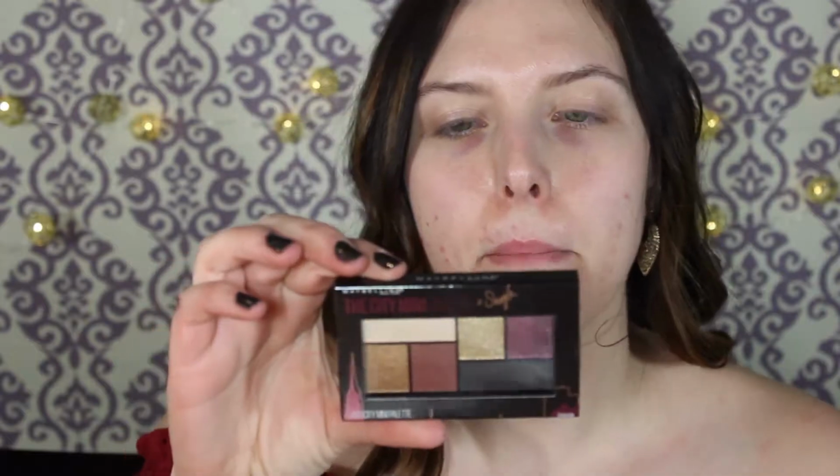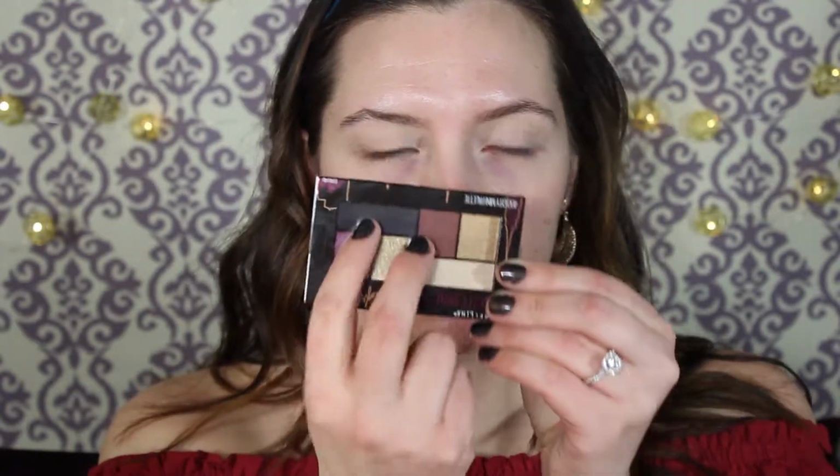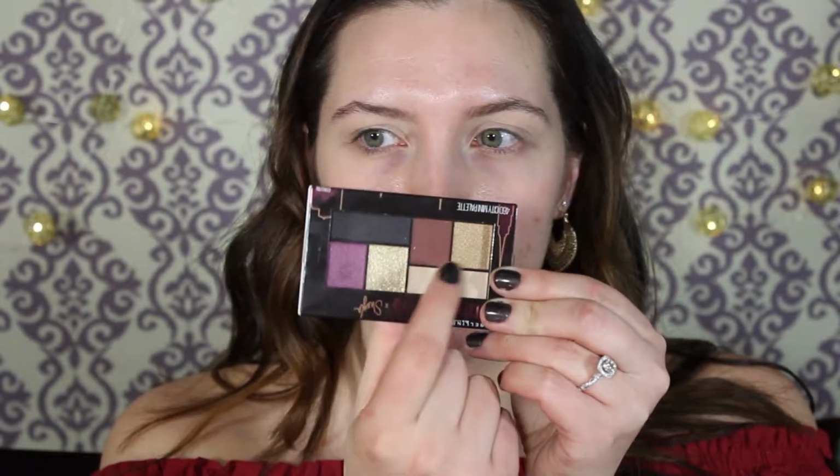So first we're gonna go in with this palette right here. This is the Maybelline City Mini Palette with Shayla. This is a collab palette. This was $9.99. I got it from Ulta. So first I'm gonna go in and prime my eyelids. I think I wanna go in kind of bold today. I am feeling these 2 shades right here, this black and then this dark maroon shade.